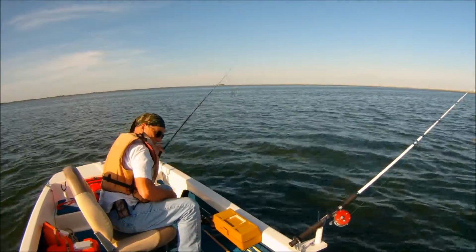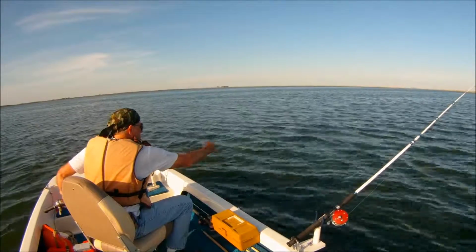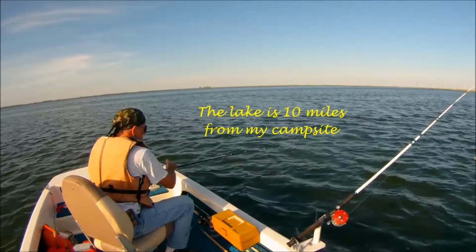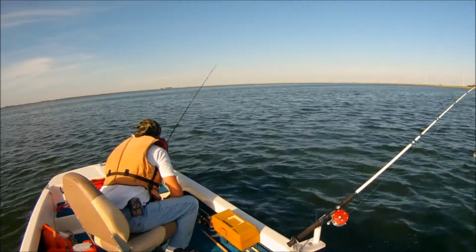Well, it's now June, and I just arrived in Marcelles at the Illini State campground. Pitched my tent, got camp all set up, and drove down and thought I would take advantage of the evening bite at LaSalle Lake prior to a full day of fishing tomorrow.